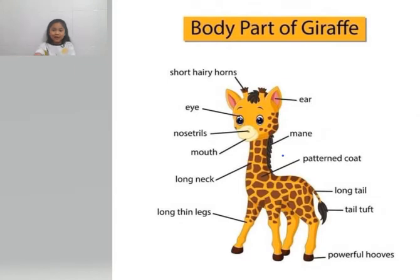It has long tails, right? Its tails are pretty long. Usually there's a tuft at the top here, right? This is the fur at this part. That's a tail tuft. Okay, it also has long, thin legs, four long, thin legs. And on its legs are hooves. They're very powerful and usually very sharp. Those are its hooves. We've talked about the body parts, so let's review them again.